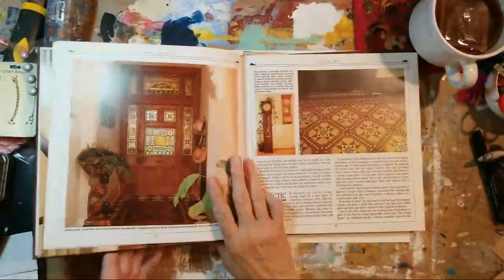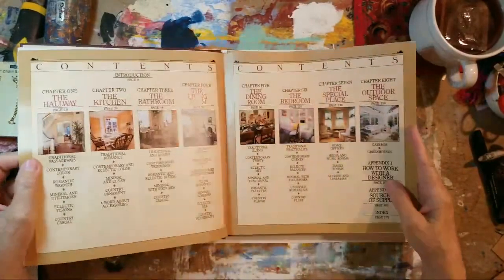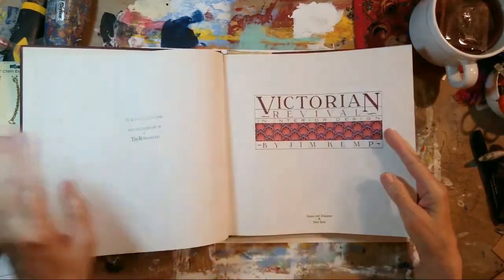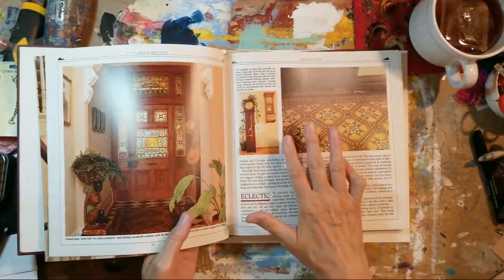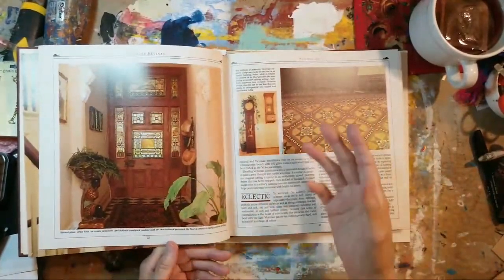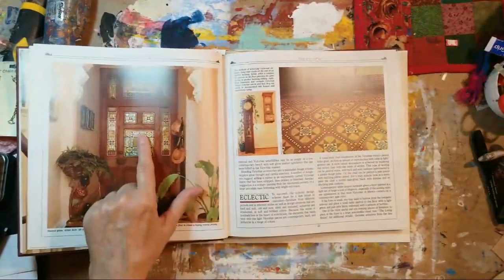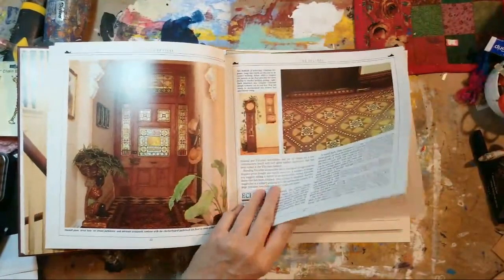Minimal. So this is Victorian revival. So this is not meant to be a Victorian house as it was back then, although it picks pieces of it. It's a revival, kind of neo-Victorian. Look at, there's more stained glass. So I might do a stained glass page in here.